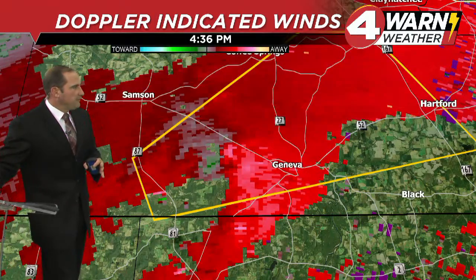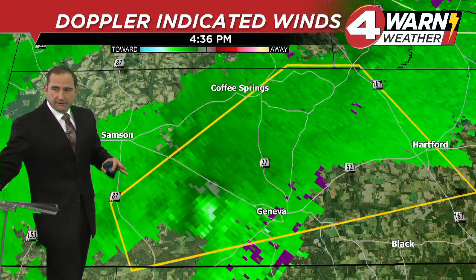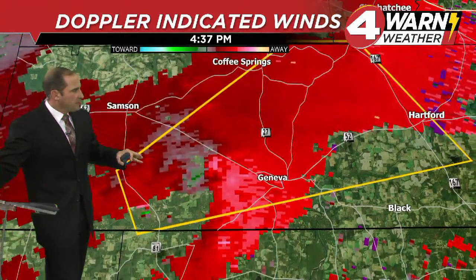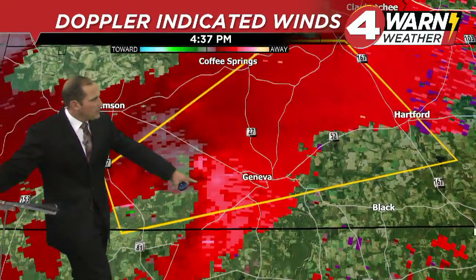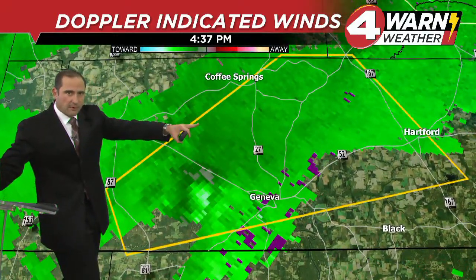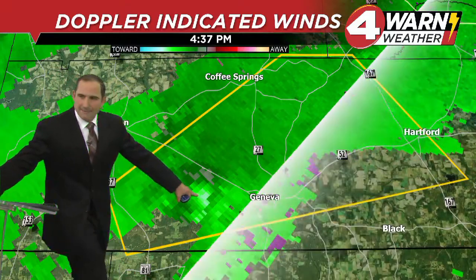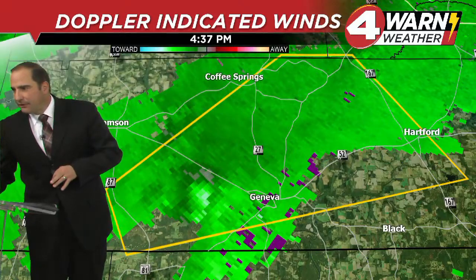If we switch over to a different view here, I'm going to show you the radar from Fort Novosel. So that's why the colors kind of switch here a little bit. Both of them indicate where that rotation area is. This is a distant radar. This is in the northern part of Dale County, indicating these green inbound winds, so up in the atmosphere just a little bit.